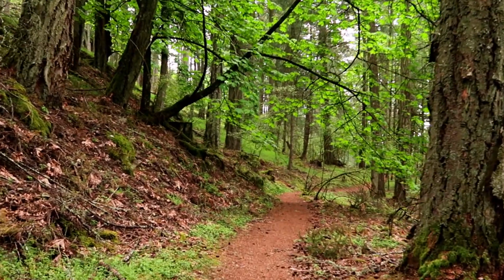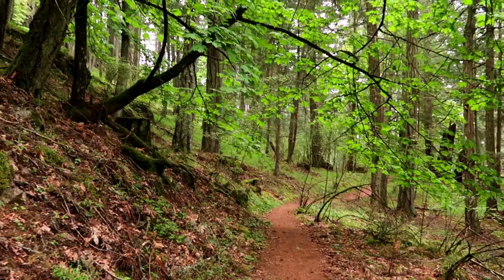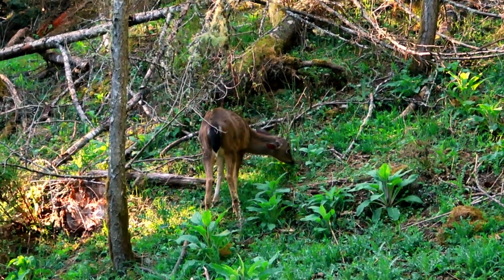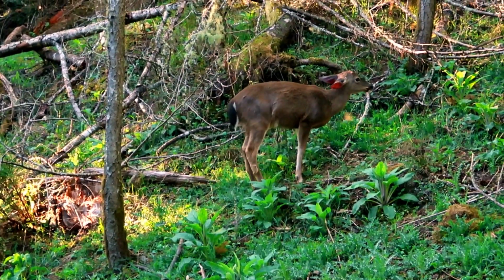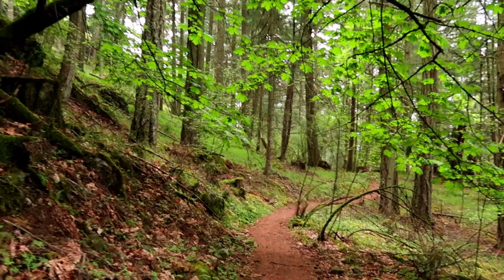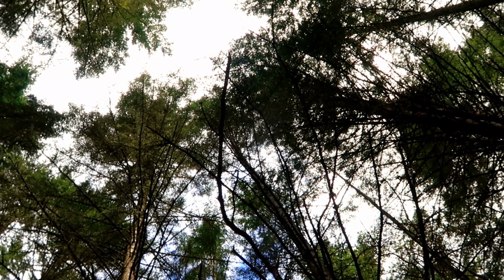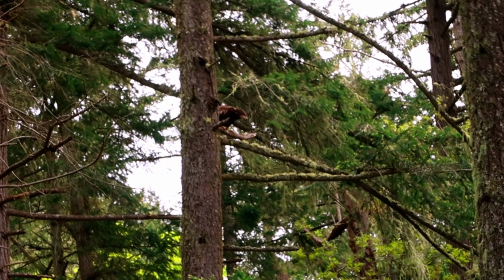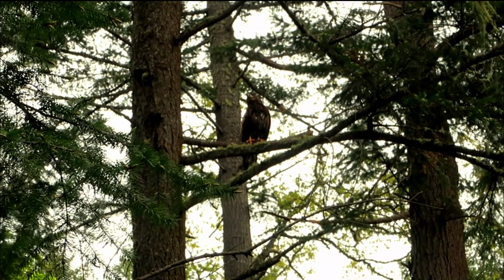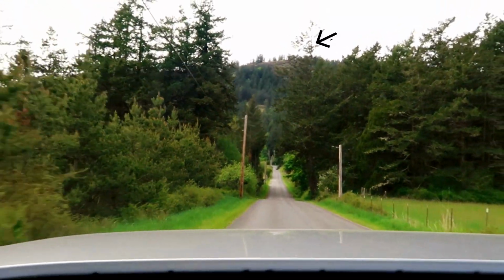We went up through the main trail and completed the loop with Lost Oak Trail. See a golden eagle over there. That's Sea Peak. We hiked up there.